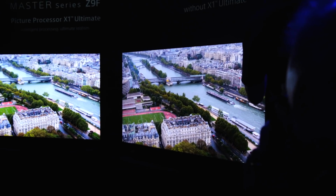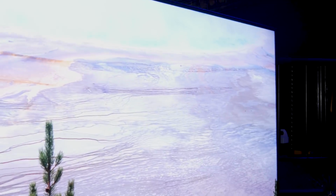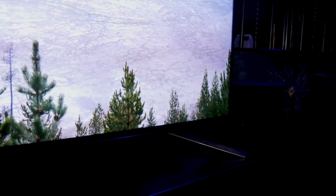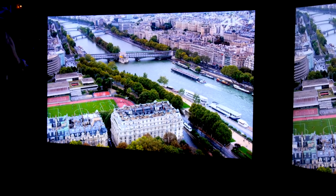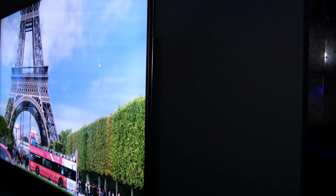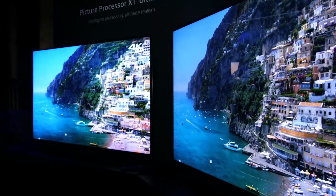Next, I want to talk about the Z9F LED LCD television. This replaces the Z9D, which came out two years ago, and what we're seeing is a marked improvement in detail, clarity, and HDR punch. In addition, we're also seeing far better off-angle viewing than we've seen before. I can step well off to the side of this TV and you don't lose that much color saturation. Yes, there is a little bit, but it's markedly improved over what we've seen in the past. Sony has definitely enhanced the amount of sweet spot areas that you can watch the television from.